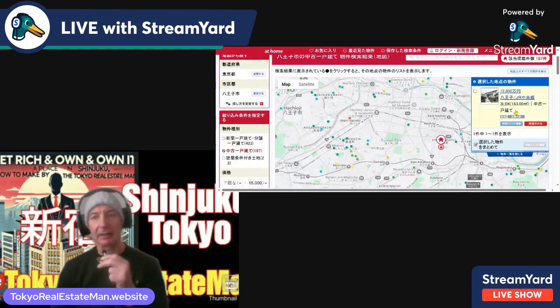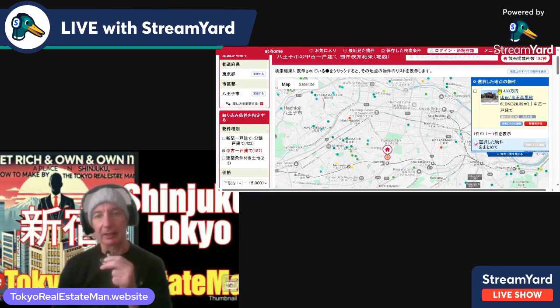This is 1.3 million basically, and it is a 183 meter 3LDK used house right there. This one here, let's guess that it's going to be 800,000 or Hasenman. Pretty close, Narasen 480 man. 320 meters, 6LDK. That's interesting.